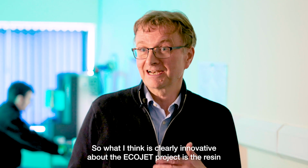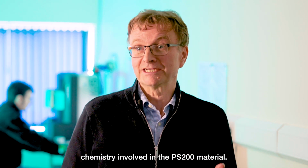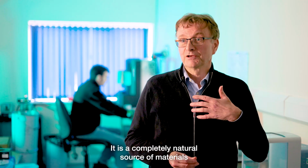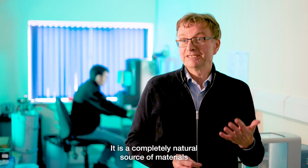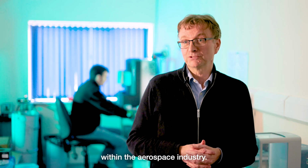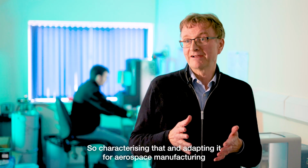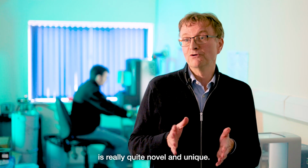So what I think is clearly innovative about the ECOJET project is the resin chemistry involved in the PS200 material. It's a completely natural source of materials with a very low carbon footprint and currently not used in any great quantity within the aerospace industry. So characterising that and adapting it for aerospace manufacturing is really quite novel and unique.